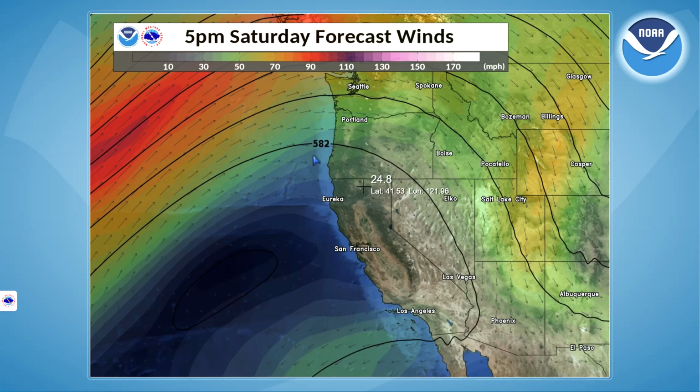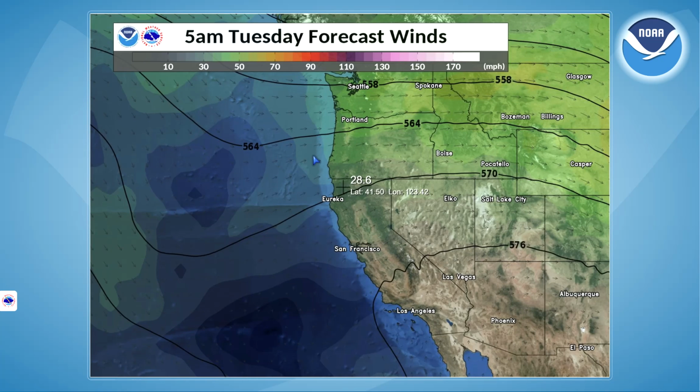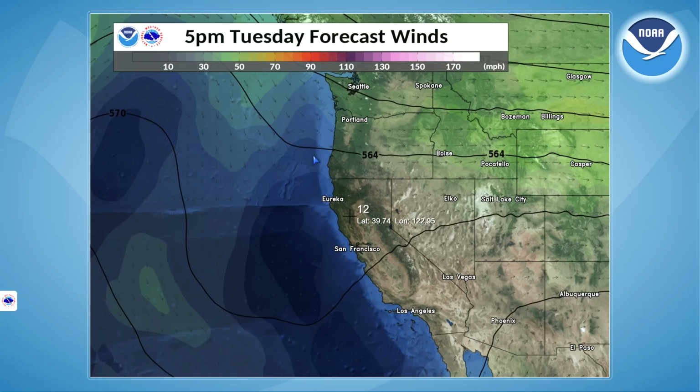The ridge rebounds across the region by Saturday afternoon, and looks like we'll go dry until we see our next storm system possibly working into the region here Tuesday morning. Models have been bouncing around with how strong this next system is here on Tuesday. The timing has been changing from model run to model run, so not a whole lot of confidence here, but at least the models are still trying to indicate something coming in by Tuesday or early next week.